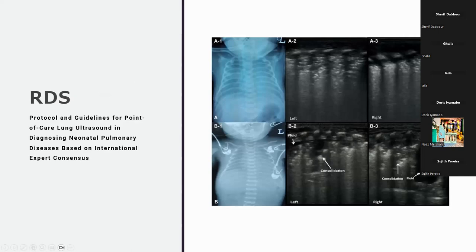How does atelectasis in RDS differ? And you can have all elements. So classically, this is a baby with very severe RDS in A1. And what you've got is basically, again, parietal and visceral pleura with a small amount of fluid. I'll just show you that with the laser pointer that you can see over here. But you've then got these subpleural consolidations just below the pleural line, and then these areas that look poorly aerated.